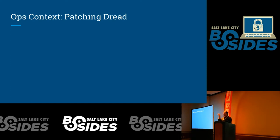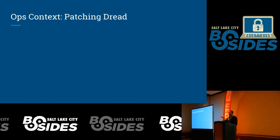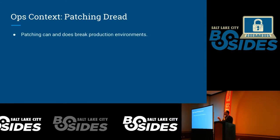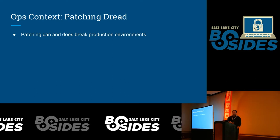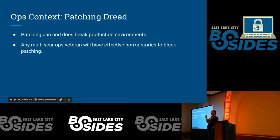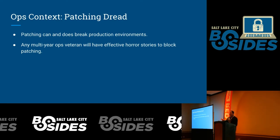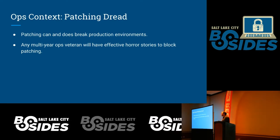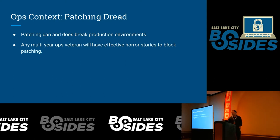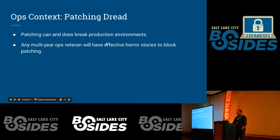So the ops context, as we move on to talking about patching now. Patching dread is a very real thing among operations people. Patching can and does break production environments. When you talk about patching to an ops person, any multi-year ops veteran will have multiple stories to be able to tell to management about why they should not do this patching. Because bad things. And they're real stories. It happens. Patching can totally destroy the environment if the wrong thing happens when you dig into putting on the latest of whatever it is that somebody's deployed for you.